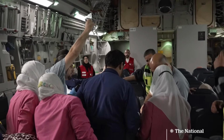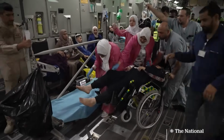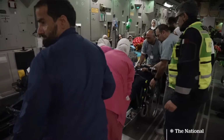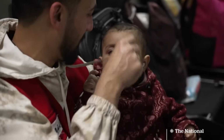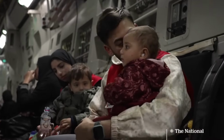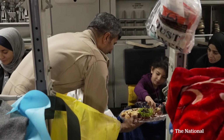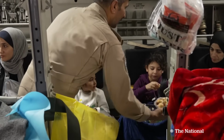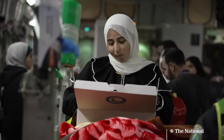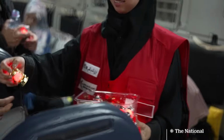No wonder some were terrified. And a few, like this woman who'd been able to sit at the beginning, ended up dizzy and unconscious. Hard to know what she endured before getting on this flight. While they work on her, her grandchild is in the arms of the Qatari Red Crescent. Part of caring is lightening the mood. It's Ramadan. We take off just as it's time to break the fast, so there's food and treats and a lot more smiles.